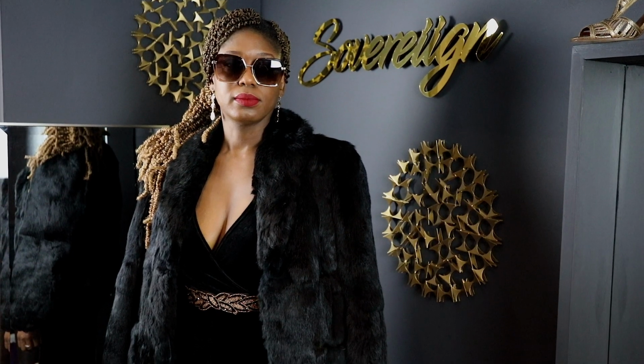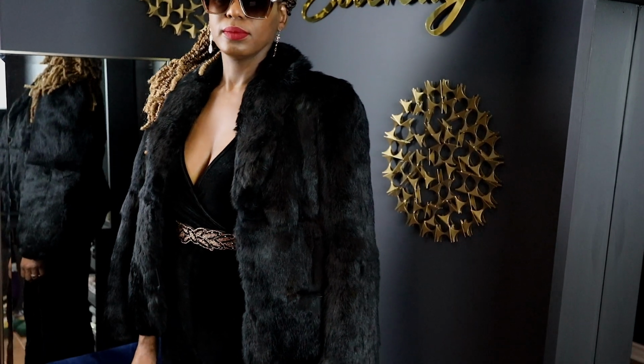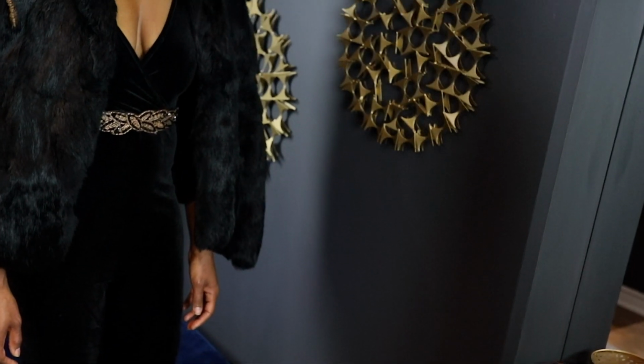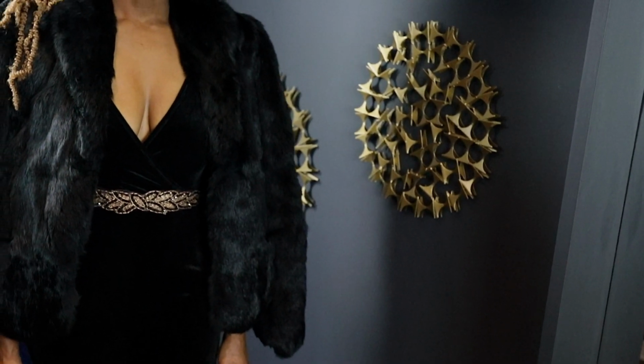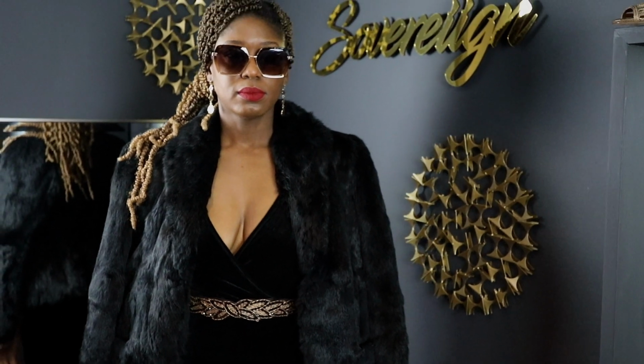This catsuit is simply luxurious. The pillowy velvet nape is soft to the touch and is onyx and sleek. The belt is black velvet with gold and black beads and a delicious leaf motif, capped off with a vintage fur jacket.